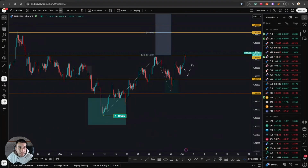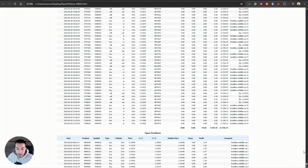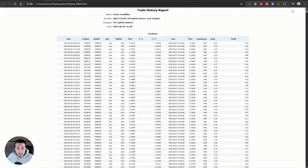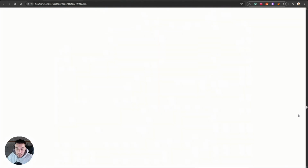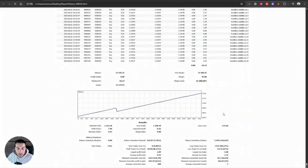Now I'm going to minimize this and go over to the report that I took from my broker. As you can see, right here is the account. Each one of those trades is 0.01 lots. And if I scroll all the way down here, you can see the total number of trades: 7,111 trades. Obviously impossible to do if you are trading manually.